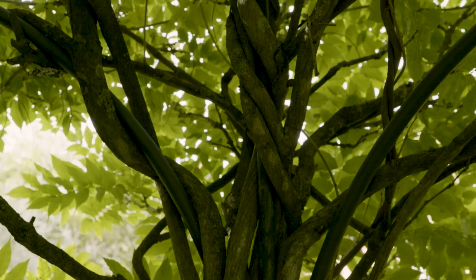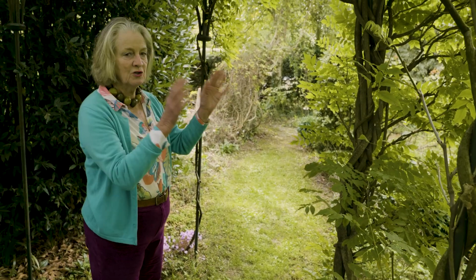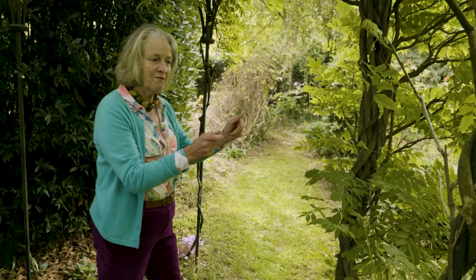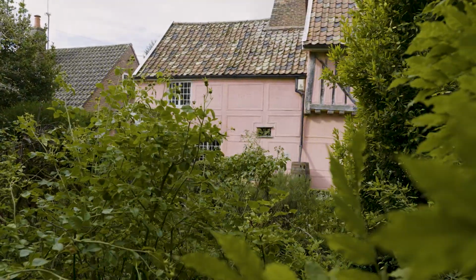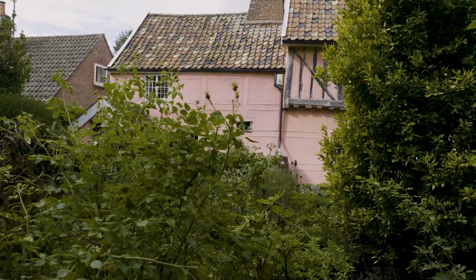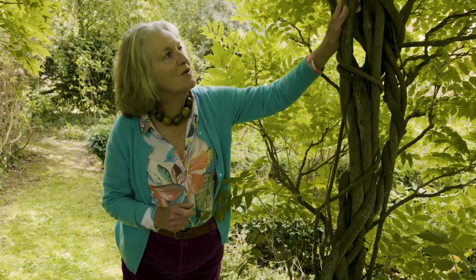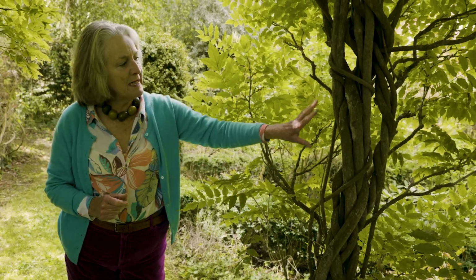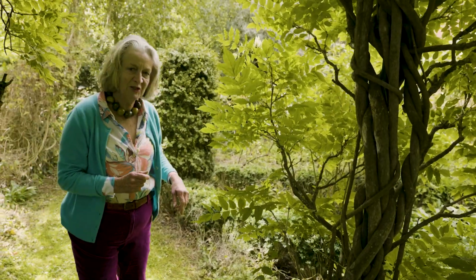There are no flowers, but it still is the most wonderful frame for our cottage as you look through from here. The leaves of the wisteria are so gorgeous, and again, if you're looking at bark interest, the way it's climbed its way up the metal framework that we've got here is absolutely fantastic. It's been in 20 years, I would say, very well established.